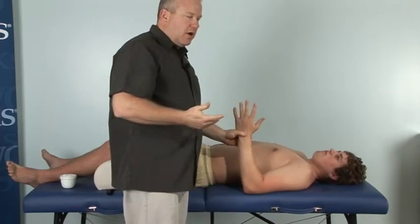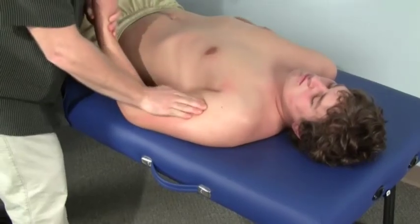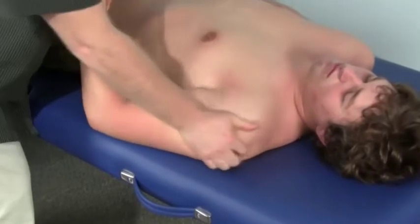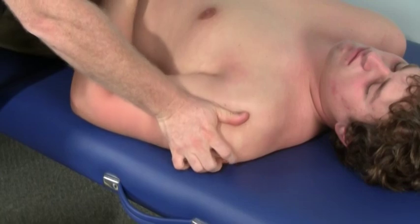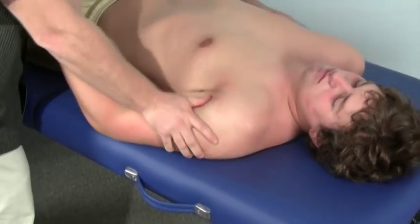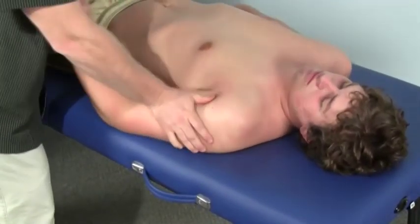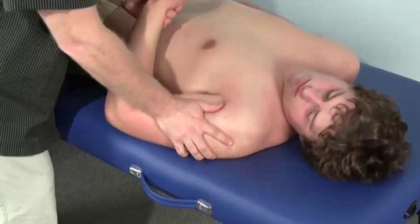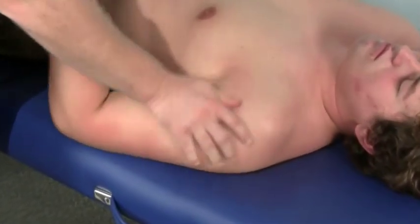Another muscle that often gets left out is anterior deltoid. And so we're going to start warming that up. Once again, we can utilize movement, so I can actually internally rotate his arm as I do a cross fiber stroke to his anterior deltoid. Anterior deltoid is a strong internal rotator of the shoulder and a forward flexor. So it is definitely a contributor.